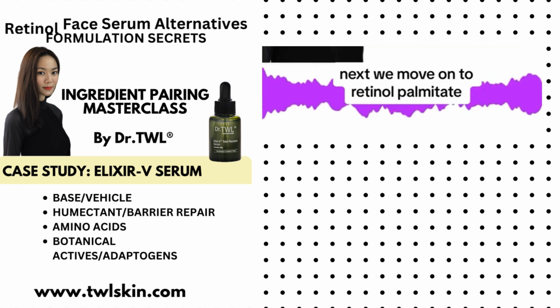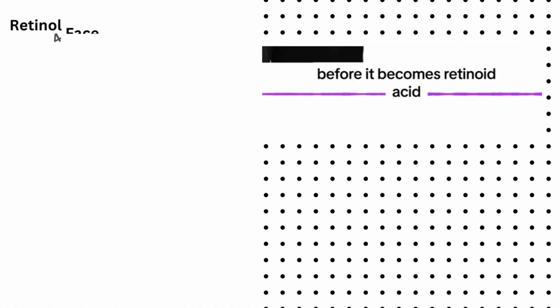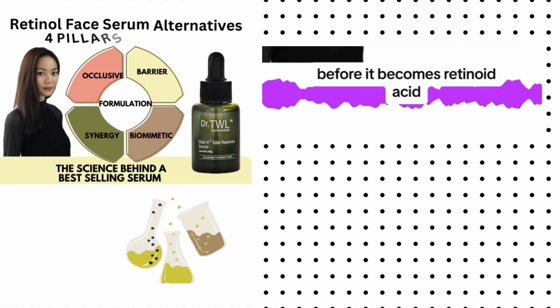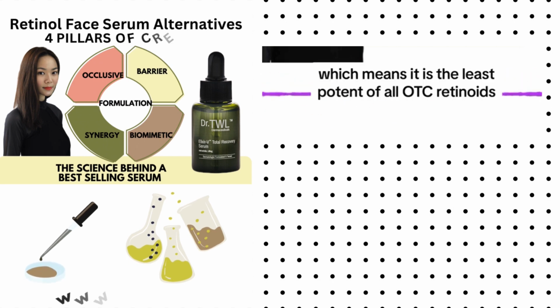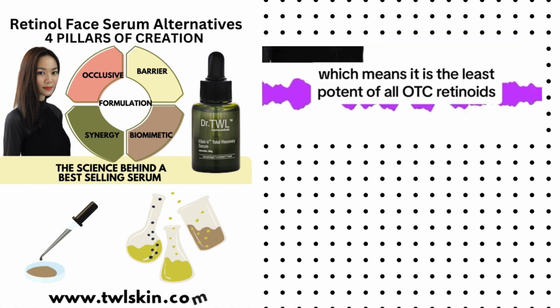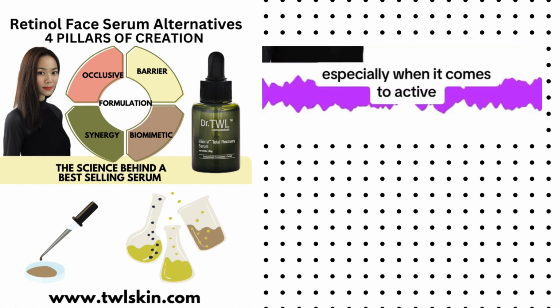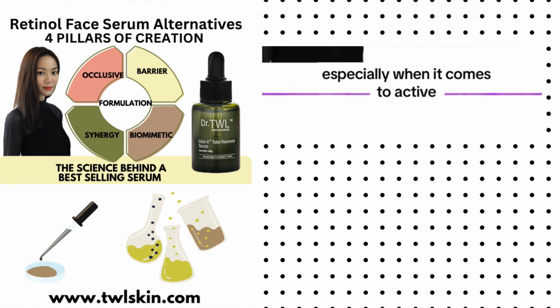Next, we move on to retinol palmitate. Retinol palmitate undergoes 3 steps of conversion before it becomes retinoic acid, which means it is the least potent of all OTC retinoids. This is my top pick for sensitive skin, especially when it comes to active inflamed acne.